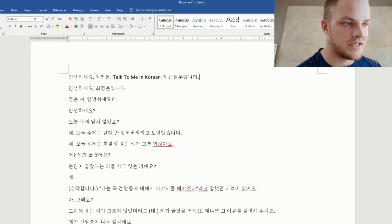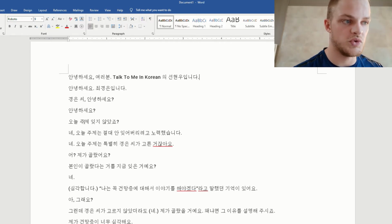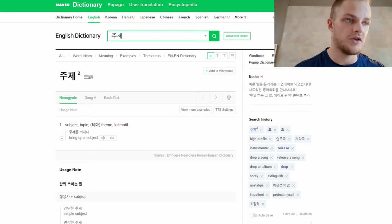Okay, so let's say we need to figure out what the word 주제 means if we haven't seen it before. I'm just going to highlight it and go to Naver Dictionary and look it up. So we can see from Naver Dictionary that it means subject or topic. From there we can go back to Word.